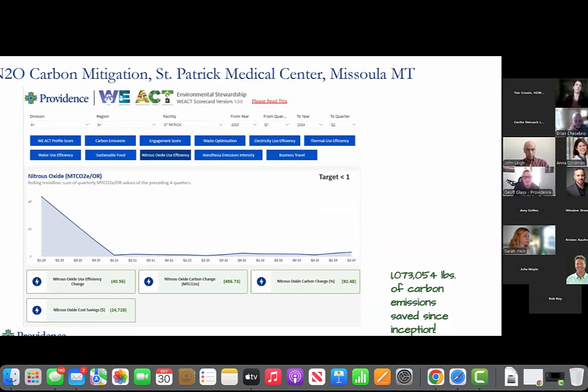And then you can see we've created this graph that gives us key KPIs. In this case, over this period of time, 2020 to 2024, we've seen almost 500 metric tons of carbon emission reduction in St. Patrick, which is about a 300-bed community hospital, 92.5%. Did the math on pounds, over 1 million pounds of carbon emission.